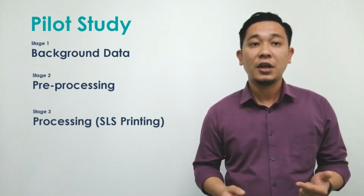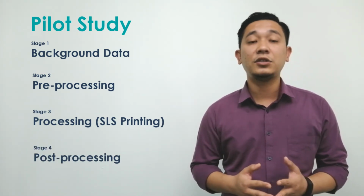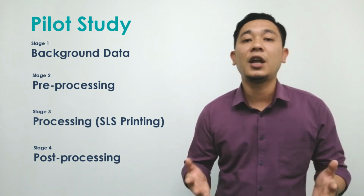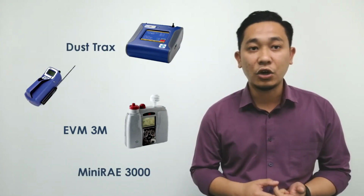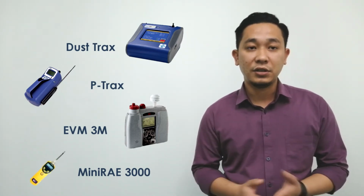We divided our pilot study into 4 stages, which are the background data, the pre-processing or powder preparation data, and then the processing of SLS printing and the post-processing. The reason for this pilot study is because we want to know which area contributes the large amount of dust exposure. So we use several types of equipment to monitor the dust, total volatile organic compound, carbon dioxide, and other parameters in our study.